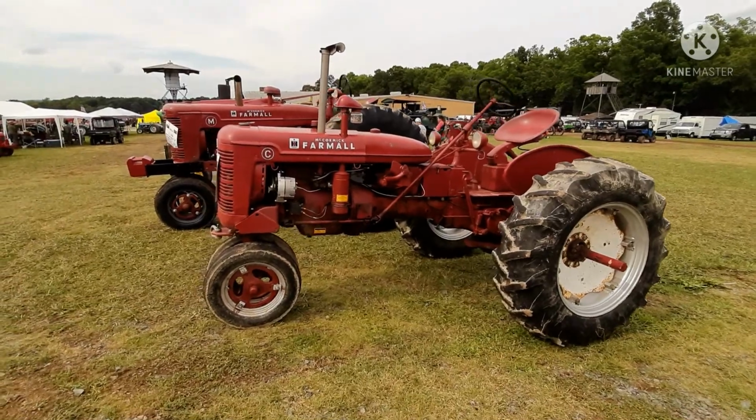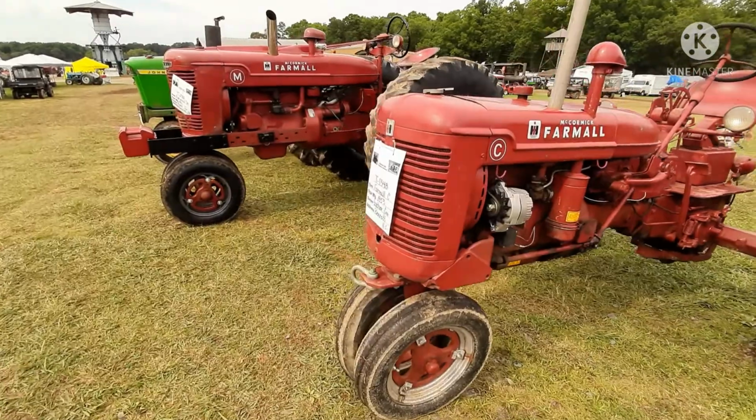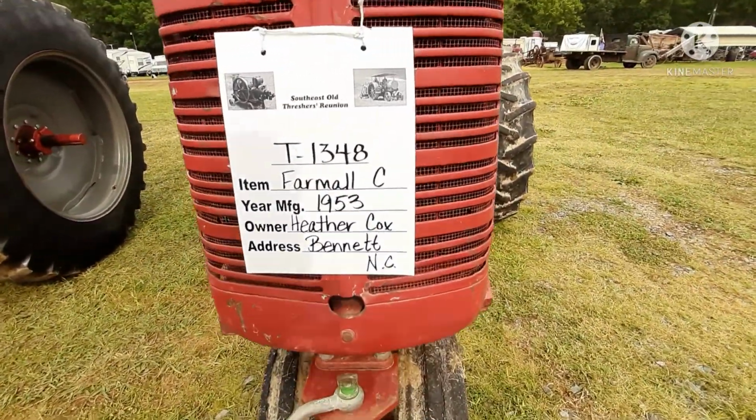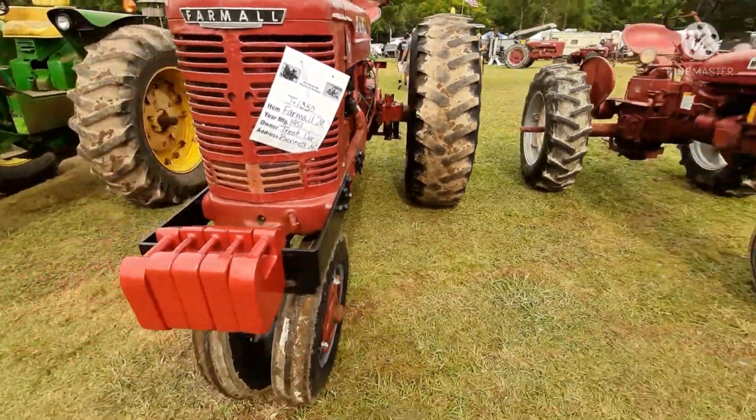All right, ladies and gentlemen, we've had a full, eventful day. Last but not least, these are my cousin's tractors. They got a nice old farm out in Bennett, North Carolina.